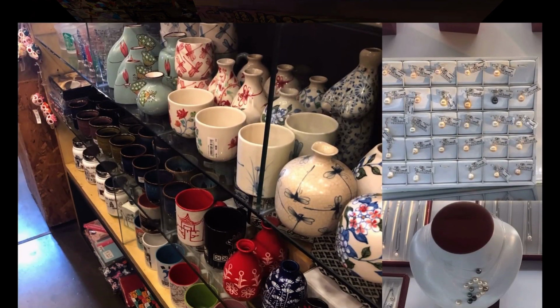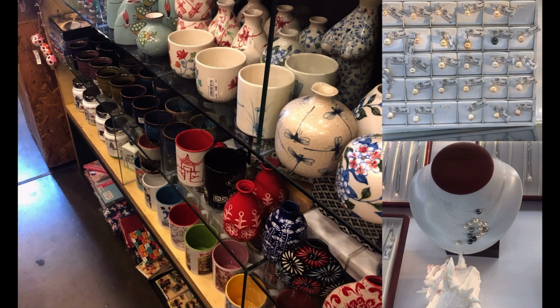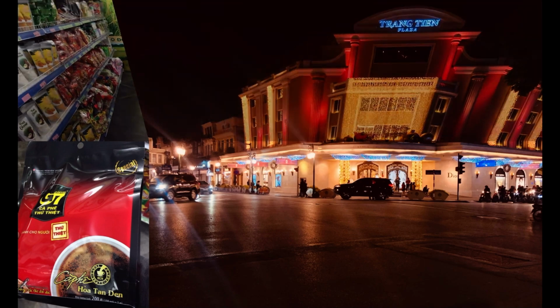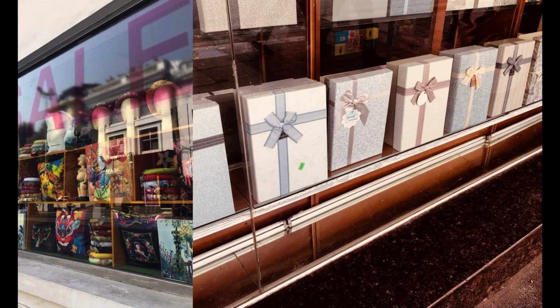Some of the streets like Hang Dao for shoes, Hang Gai for silk, Hang Bac for stationery stuff, and Hang Hom for lacquerware and bamboo would lure you to keep walking in search for the best ones out there in this intricate warren of streets. And my recommendations for souvenirs are here.